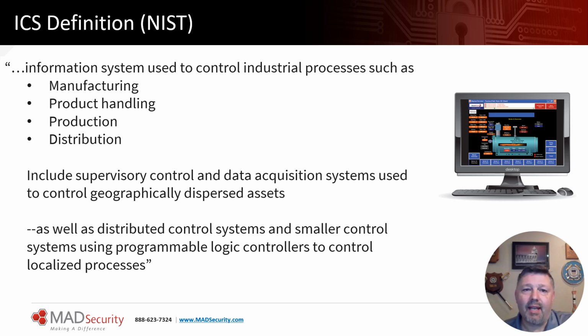So what is ICS? NIST defines industrial control systems as those that are used for specific tasks, like the ones mentioned here. It can also include SCADA systems, distributed control systems, as well as programmable logic controllers. We've been seeing a trend for decades for more automation in the maritime community. Just inventorying where these are can be a very complicated challenge within a very complicated port system.